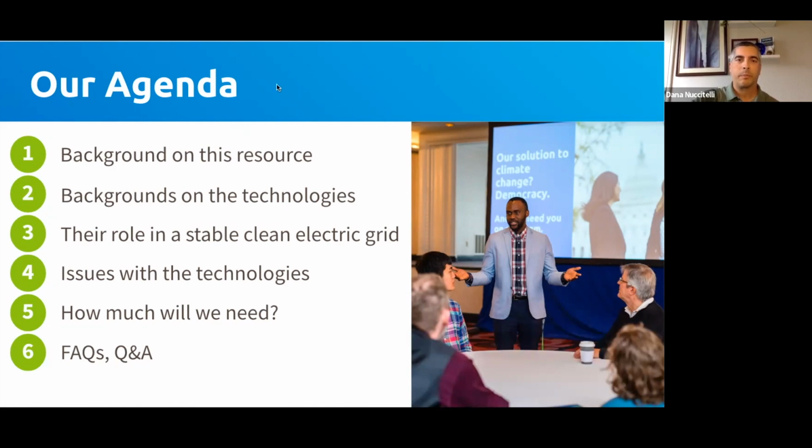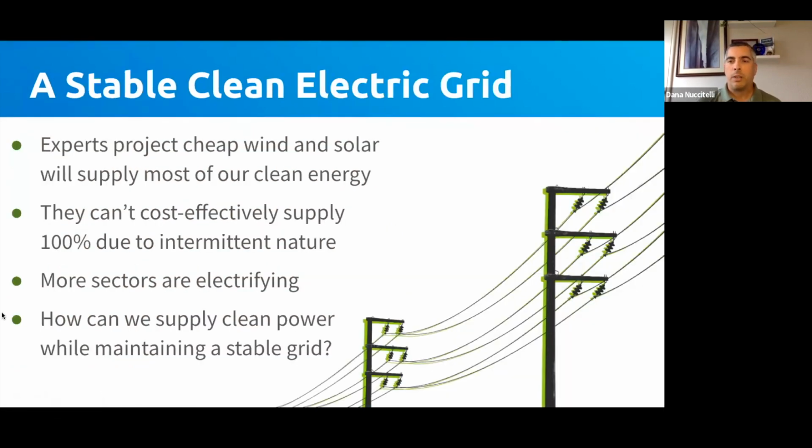Let's get to the background of the new resource, this training page we've created, or actually a series of training pages. The idea is that we know that experts are projecting that cheap wind and solar energy are going to supply most of our clean energy in the future. Because we're trying to get to net zero emissions, we're trying to get a clean electric grid, and wind and solar are becoming super, super cheap. But they can't cost effectively provide 100% of our clean electricity because they're intermittent in nature.